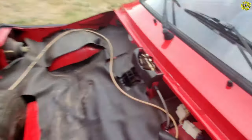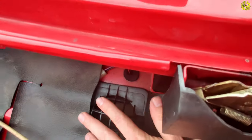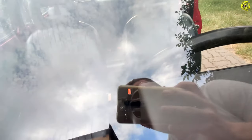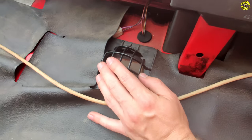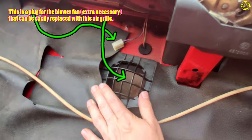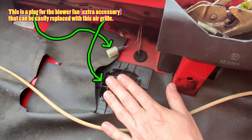So here it is. And take a look. You see that this is now open. That's the open position of the air vent. Yes, it comes through the trunk somehow here, through here, and then to inside of the cabin. Normally, in the version of this car that is not the base, but the more equipped version, there will be a little fan that will push this air automatically for you.